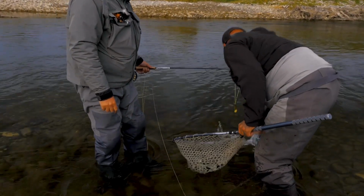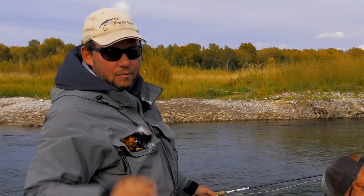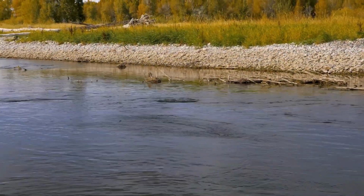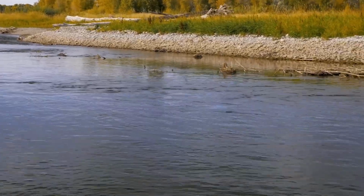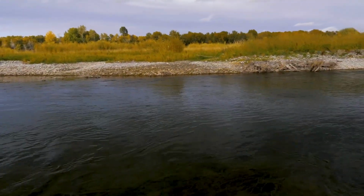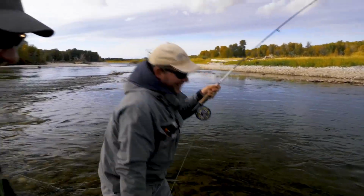It's funny, you see one little rise over there. BJ noticed it. Oh, that was not on the October caddis. That was not. That was on. Oh, that's a good fish. That is a good fish. That's a really good fish. Good fish, yeah. Knock me over.